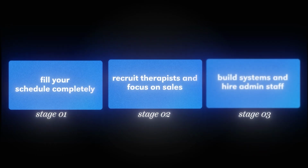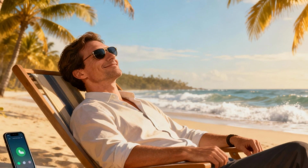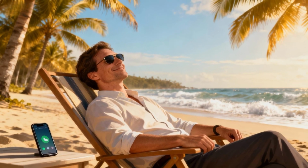So stage 3, the goal of stage 3 is to continue to scale the business without you, all right? This is done through hiring administrative team members and leveraging technology. This is the only way to scale past $100,000 months without absolutely hating your life. It's the only way to stop seeing patients and also remove yourself from the business day-to-day operations, which allows you to go on vacations without being on your phone all day or fearing that the company collapses while you're nervously sipping a Mai Tai in Hawaii.